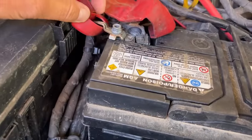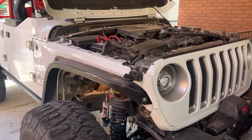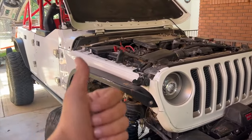So this is the positive, and the negative terminal is this one here. Guys, we don't recommend doing this. This is just what we did. You can do it if you want to, but we don't recommend it. Well, yeah, guys, the Jeep is good to go now.